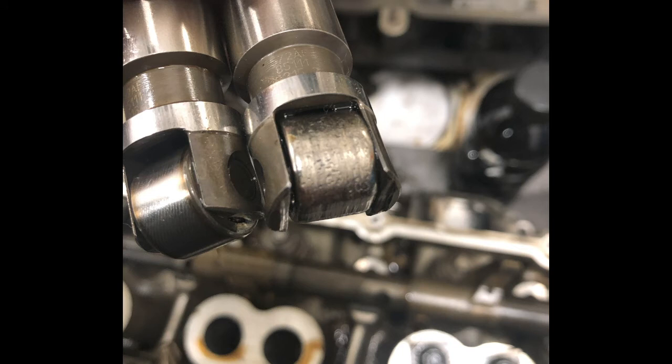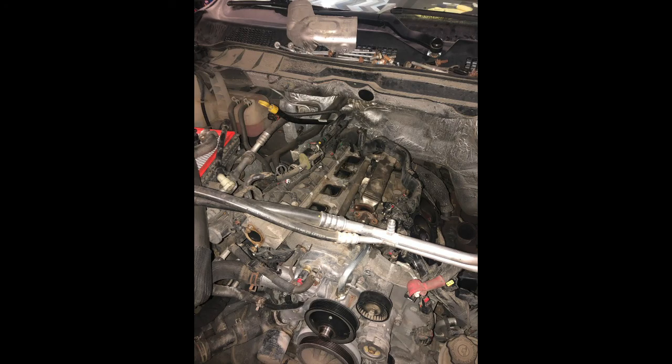And another thing I don't like is the use of these high efficiency oils. I mean, the one reason why the manufacturer's using them is because of fuel mileage and emissions. But if you talk to a lot of the SRT guys, the high performance guys, they always run a thicker oil in their Hemi, and they seem to not have any issues. So that would be another avenue I would go. And if you can afford it, I would delete the MDS system on these Hemis.